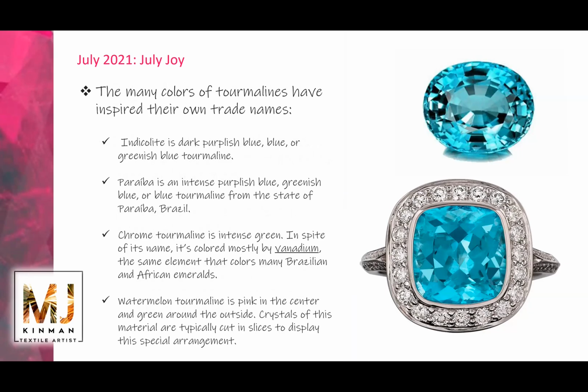I was first introduced to Paraíba tourmalines by one of my gem affiliates, Janae, who lives up in the Northwest, and she had at one of our trainings a fabulous Paraíba tourmaline, and I completely was gobsmacked by it. And she told me the story behind this particular type of tourmaline.